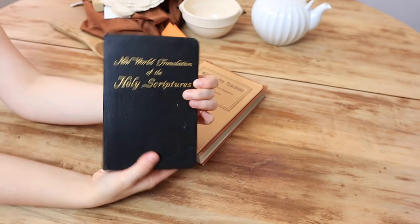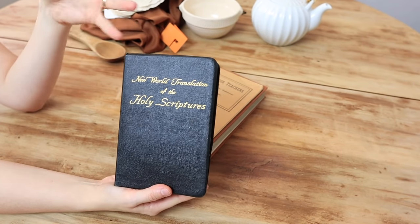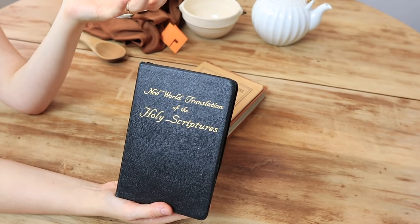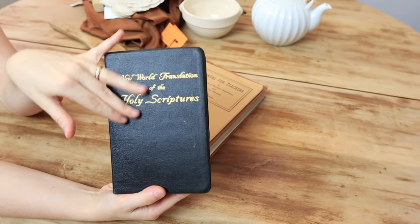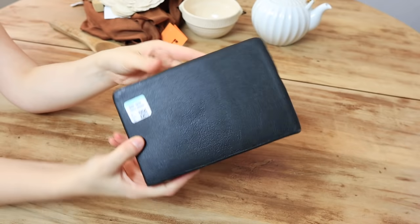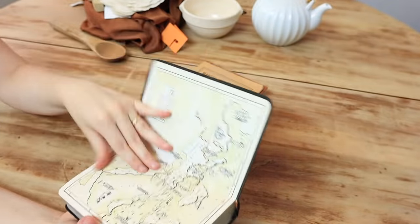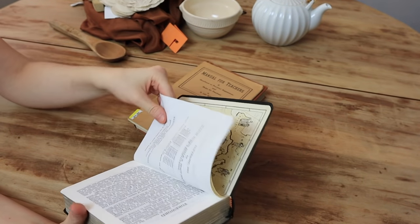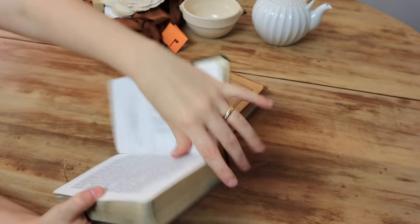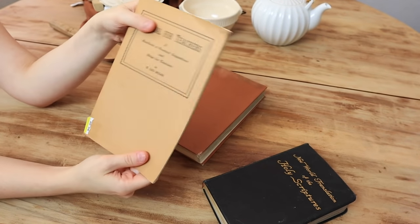So I got this one. I do have a small but growing collection of vintage Bibles or just any, you know, Bible type books. So I liked this one that it was black with the gold letters. I thought that was really pretty. It was 99 cents. And let's see if we can find a copyright date. 1961.